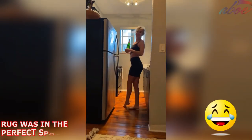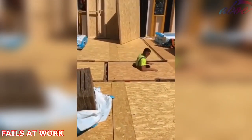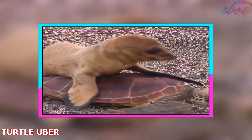This girl wanted to look cool while her friend was filming her, but it didn't really go as planned. There are some things you just shouldn't do at your job. This is one of them. This seal decided to use a vehicle so it would get to its destination faster. I wonder if it paid the ticket.